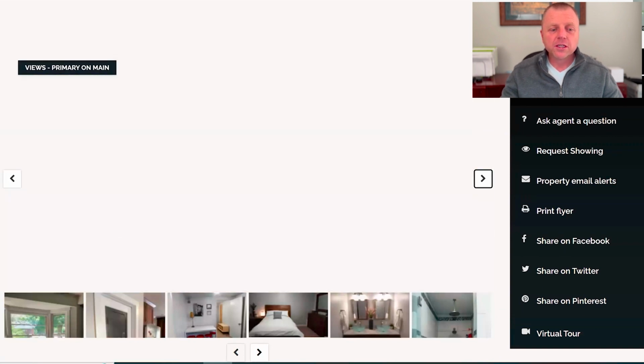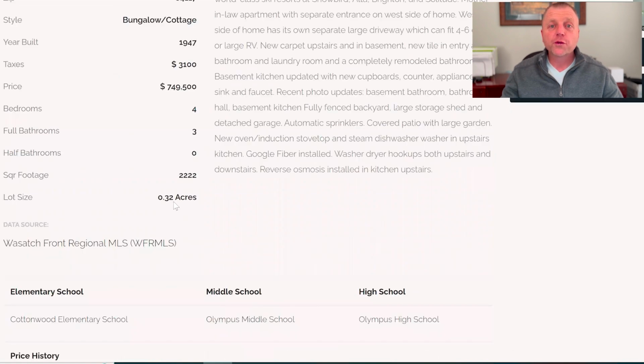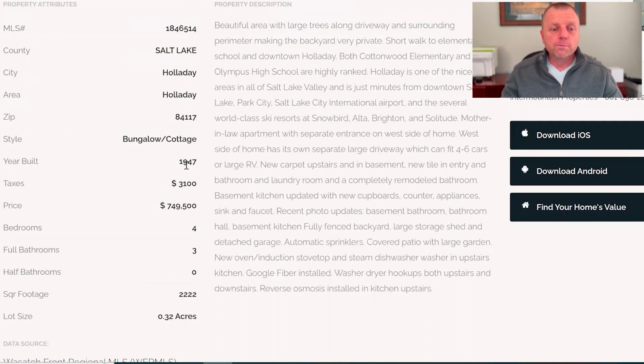And let's take a look at the lot. 0.32 of an acre. So we're a little bit short of the average. But definitely bigger than a lot of these fifth acre, quarter acre lots that you can find in other areas of the valley. So built in 1947, 4-bedroom, 3-bathroom home.